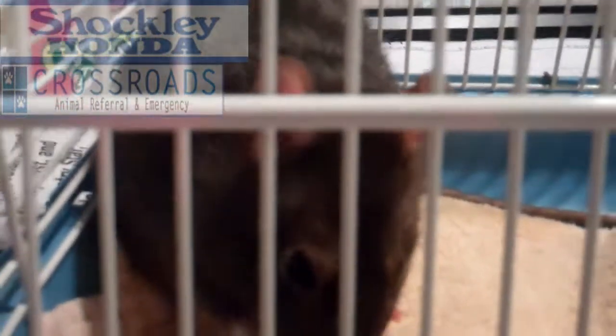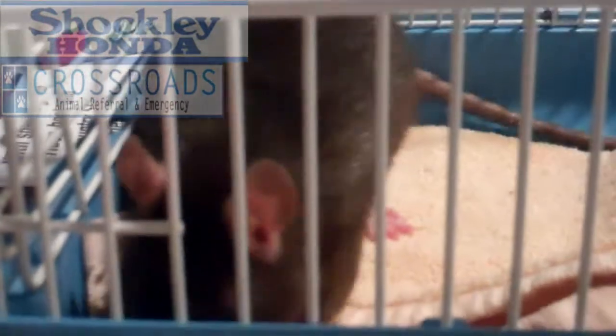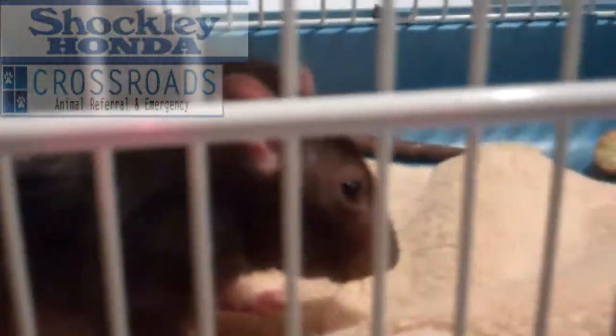Cleopatra is our Shockley Honda Pet of the Week. Go to my Twitter page or my Facebook page, see a picture of her, and adopt this little dear.